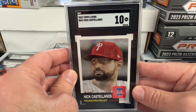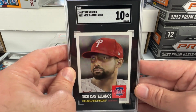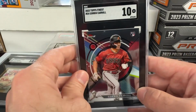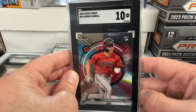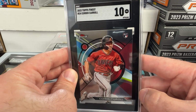2023 Topps Living, Nick Castellanos, Gem Mint 10. Always love to grade one of the Topps Living set cards. Feel like the Phillies are due for one. We'll see if they get one anytime soon. They're down to 2 per week, so a little longer wait for a lot. All right, 2023 Topps Finest, Corbin Carroll base, Gem Mint 10.